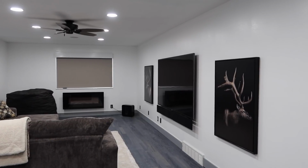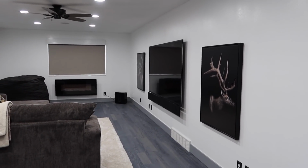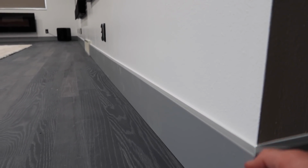So yeah, it's super clean. Everybody told me to do white walls, so I said, all right, I trust you guys. And it looked really good with the dark floor. So we put up baseboards. My buddy Tori and I did the baseboards. He had all the tools. So painted the baseboards, patched up the nail holes. We did like a wood glue and some finish nails. Then I did some caulking to finish that up.